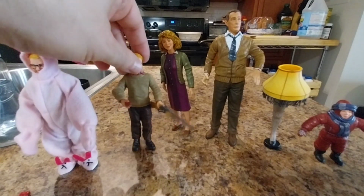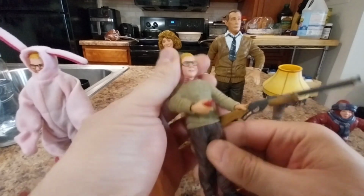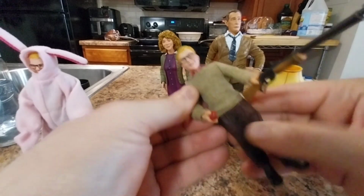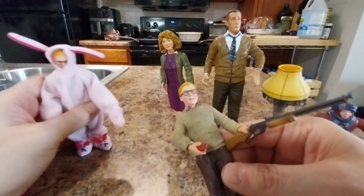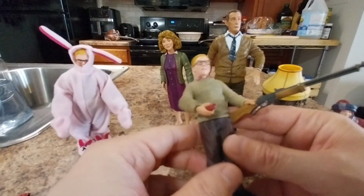Then we get to Ralphie. And this is a perfect representation of Ralphie in the movie. He does have some basic articulation. His head does move. The arms do move up and down. Whoops, there goes bunny ears, Ralphie. Always expect the unexpected on this channel. He's probably a little bit more temperamental than the mom, but he does stand up.